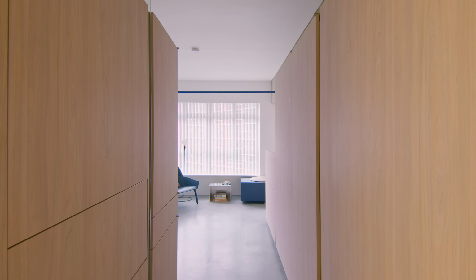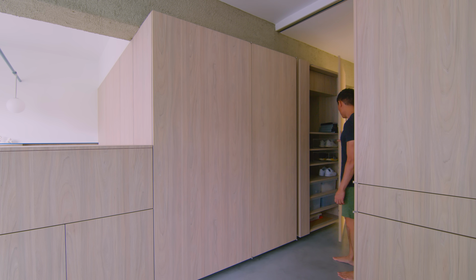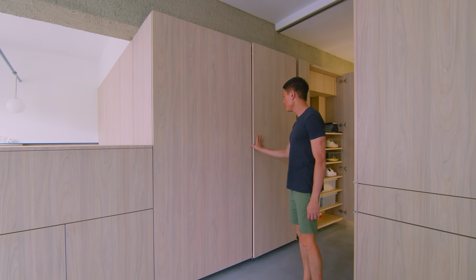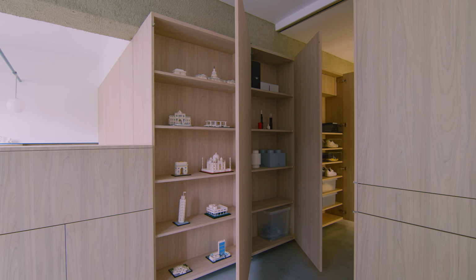As you walk through the corridor towards the main living area, you are surrounded by floor-to-ceiling wood-like walls and storage. They are raised off the ground and appear to float. We specially sourced the hinges for the cabinets so they were as streamlined as possible.